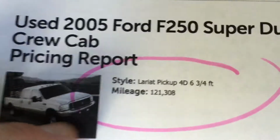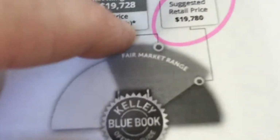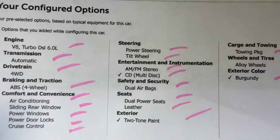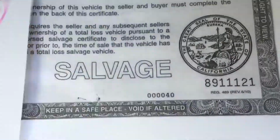Kelley Blue Book. Everyone wants this. 4-door, short bed, 121,000 miles. Suggested retail price, $19,780 with that equipment. The equipment will be in the ad also.